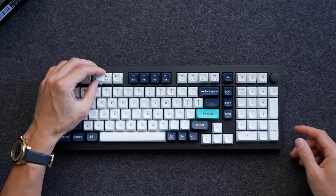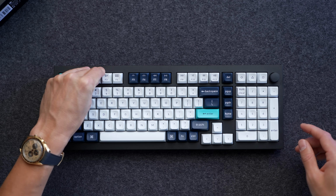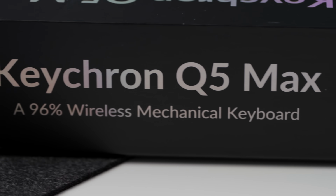Honestly, like I said, the best keyboard, the most solid, the most premium. And if you look at other keyboards that match this premium feel, you're looking at $300, $350 for the exact same thing. So definitely budget, but on the premium side.